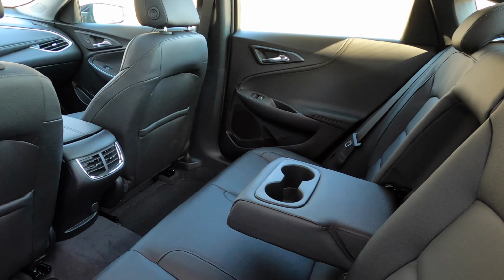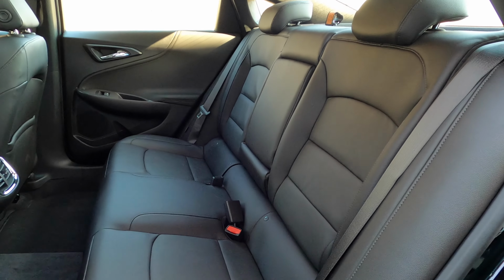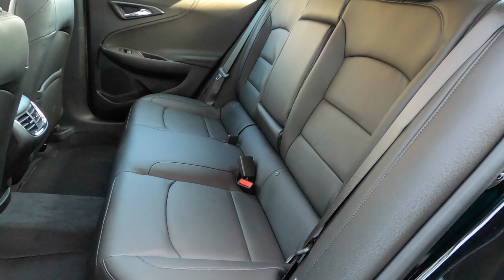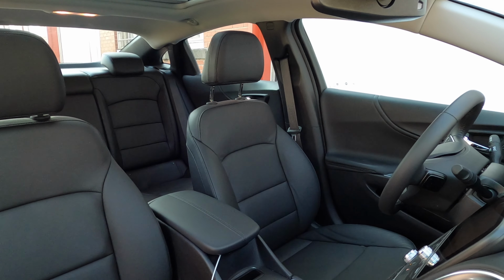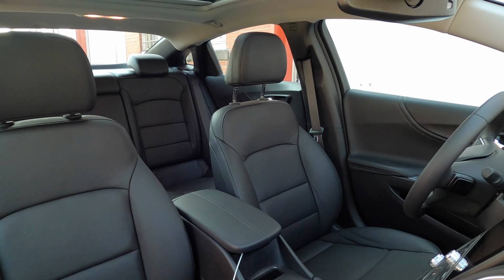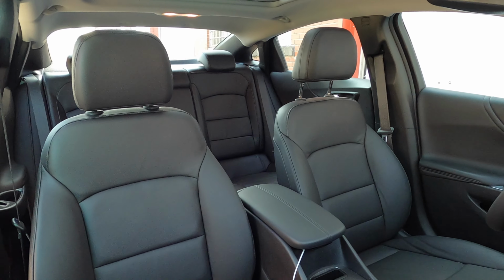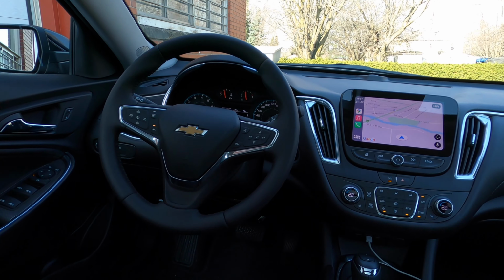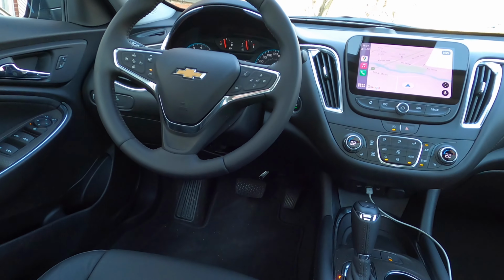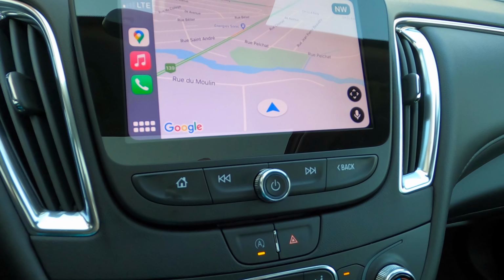So personally, I would go up to the Premier. I know that it's about a $3,000 difference, but I feel like you're getting that value. If you don't go with the black bow ties and other things like that, you can save a little bit when it comes to the cost, but you're still getting a pretty decent car. Performance on this, even with the 1.5 liter engine, isn't bad at all. I've had no issues getting up to speed or driving around town. It's adequate, but again, with that 250 horsepower engine, you can have a little bit more fun with it.